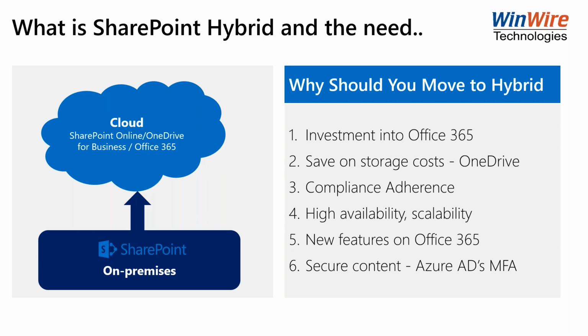So SharePoint comes in as a bundle, right? You already have the investment done on SharePoint Online. All you have to do is start leveraging it. How do you start leveraging it? By starting with a small hybrid. And you could also save on storage costs.